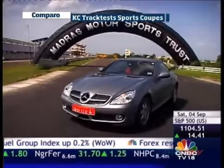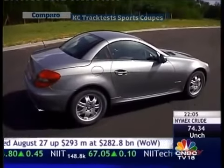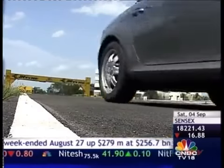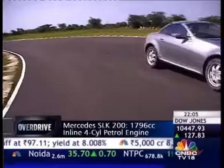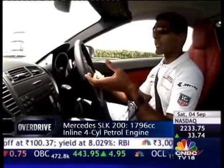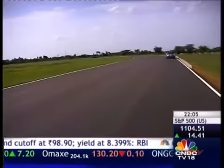The SLK has been around for a few years now, and I remember this was one of the first cars with a folding hardtop. So a familiar car and being a Mercedes, it's going to be pretty quick. The Mercedes-Benz SLK. Now I have to say first off, we're not really having a straight fight here because the car we have today is the 1.8-litre, which is the engine out of the C200 C-Class Merc.